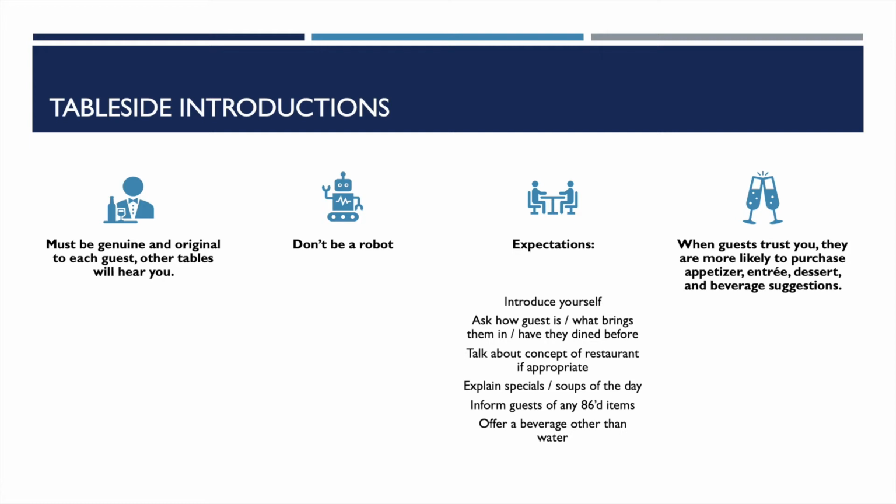That lets the guests know right away in a very polite manner, okay, just don't expect to order that item because it's out. And then they know and they appreciate knowing that in the beginning. Because what happens is if you don't tell them something that's 86 and they order it, now they're scrambling to look at the menu to find something else to order while everyone else at the table has either already ordered or at least they know what they want. So that puts more pressure on the guest and they're anxious and frustrated with you. Okay, so then the last thing we're going to do is offer a beverage other than water.